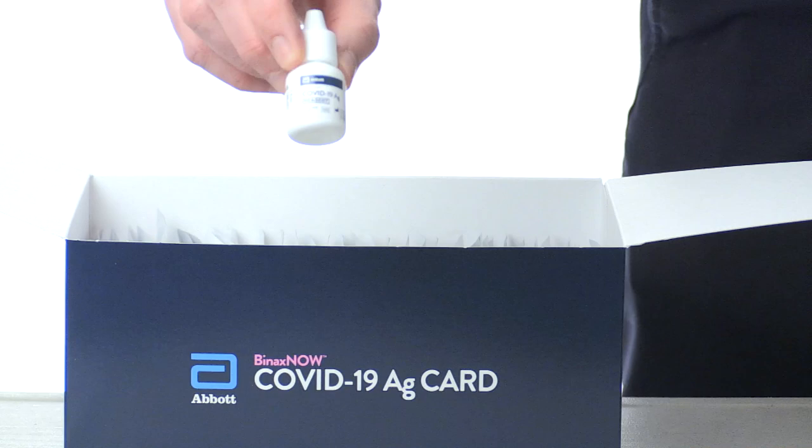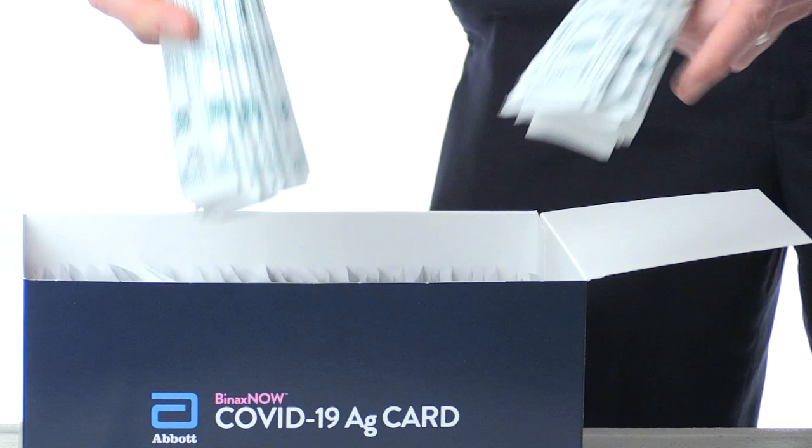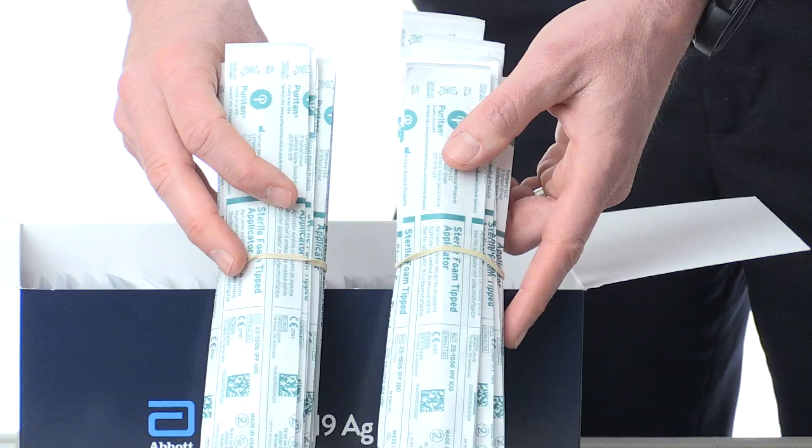It comes with 40 nasal swabs. We'll talk about those here in just a second. You have to use the nasal swabs that are included in this kit. You can't use any other nasal swab. You have to use these. The kit also comes with a control.